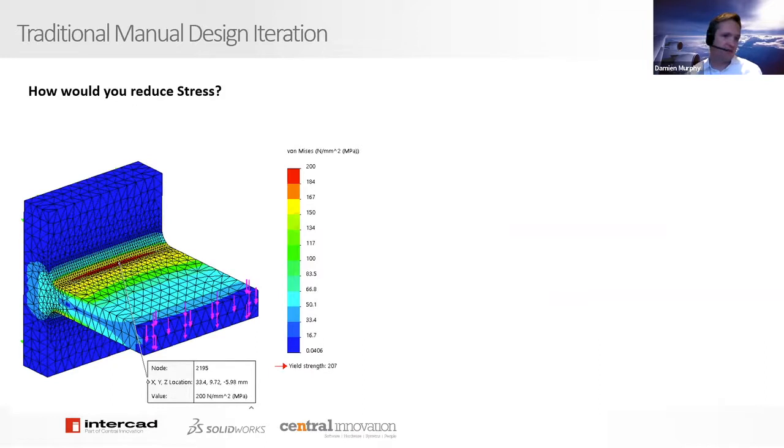There's a hold on the top and bottom of the rear of the T, and it has a load on the end. And as you can see, we have a von Mises stress around 200 megapascals. How do we go about reducing that stress?